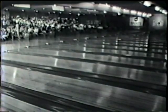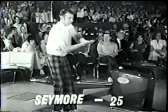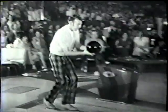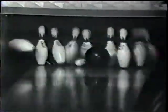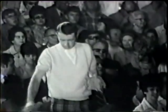Get an idea of the expanse of the Coliseum Lanes and the crowd here watching Alex Seymore, who's won 2 games to reach the semifinals against Dave Davis. He trails by 25 pins, shooting in the 7th. That's his very first strike in this game.